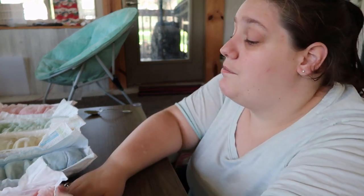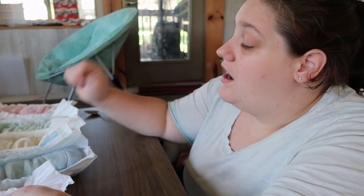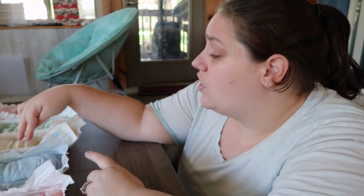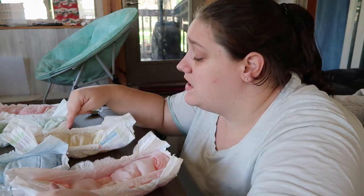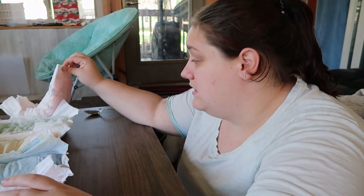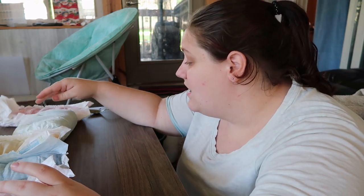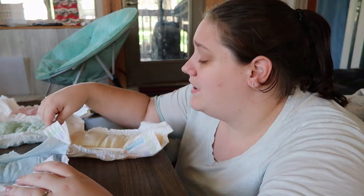But if I were to rate these from worst to best, the Honest diapers are the absolute worst. The Huggies Snug and Dry, I would say, is about the best. Then the Kirkland or the Up and Up. The Kirkland is actually a little bit worse than the Up and Up. And then it would be Pampers and then the Huggies Little Snugglers. So both of the Huggies actually show blue lines, and that is always a plus to me. The Pampers just kind of disappeared. The Kirkland, it is blue, so that one gets a plus in my book.